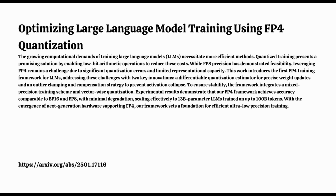Do they provide any quantitative evidence that this OCC technique actually works? They do. Table 1 shows a significant improvement in several metrics that measure the similarity between the original and quantized tensors when using OCC. This provides further confirmation that OCC effectively mitigates the negative impact of outliers. This is all starting to sound quite promising. Let's move on to the actual experimental results and see how this FP4 framework performs in practice.